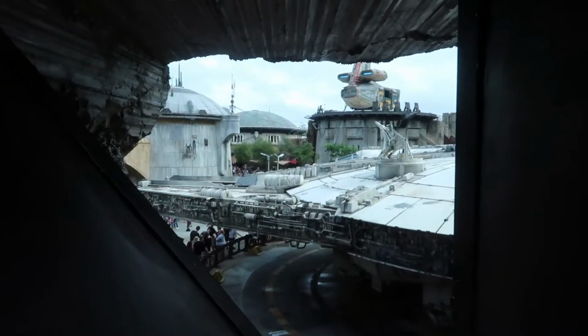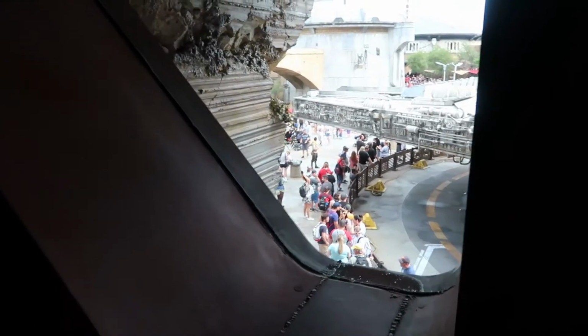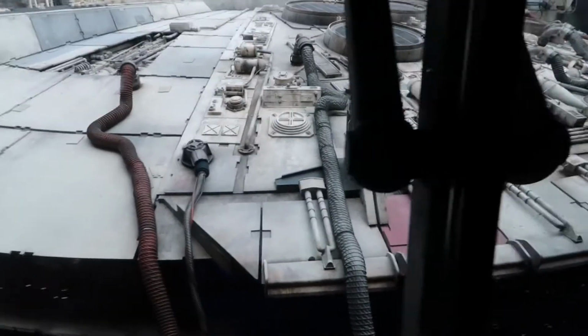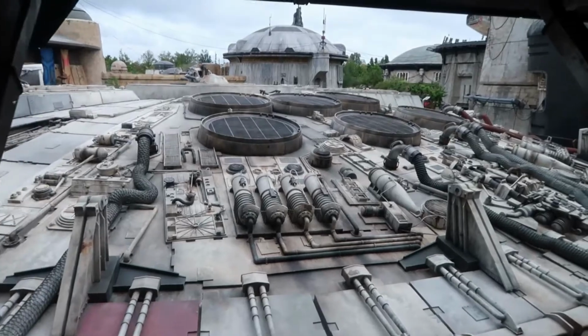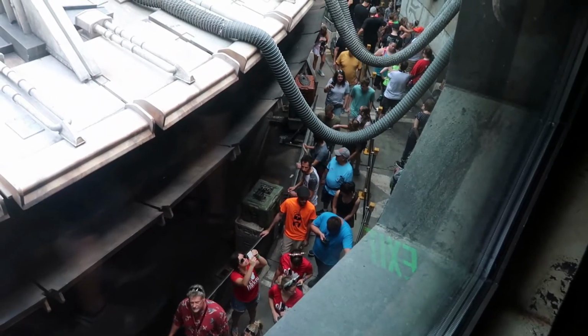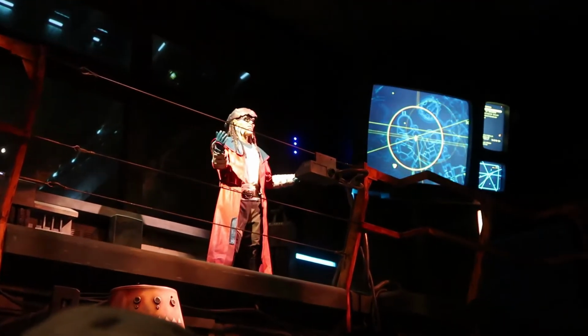So we're still in the queue and we can look outside now. The queue is still really long. That's where we were outside when we first came in. Wow, so we're upstairs in the queue now and we're right on top of the Millennium Falcon, looking out the windows. Here's some of the controls, look. Oh, that's neat. The top level of the queue, overlooking the Millennium Falcon. That's the top. We've been in the queue for 40 minutes now. And that's the queue down there, that's where we first came in. Now we're upstairs.